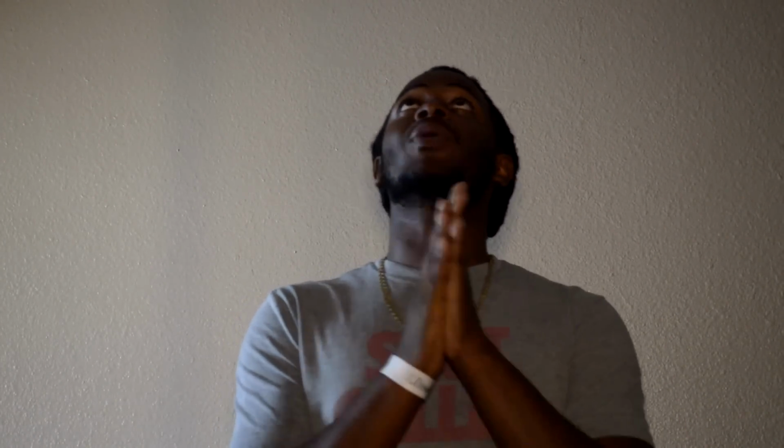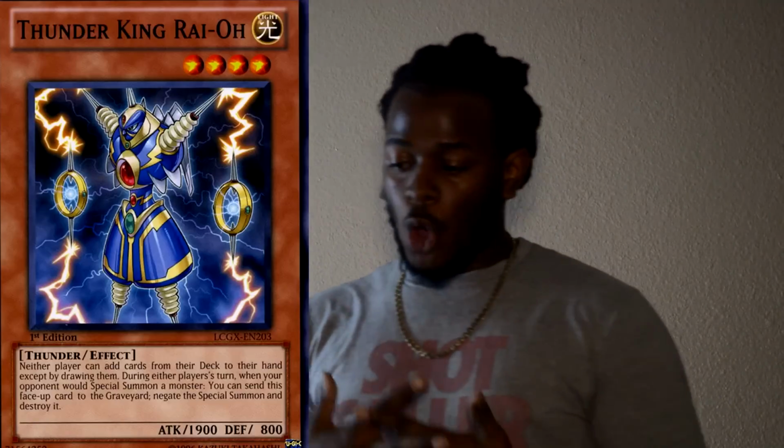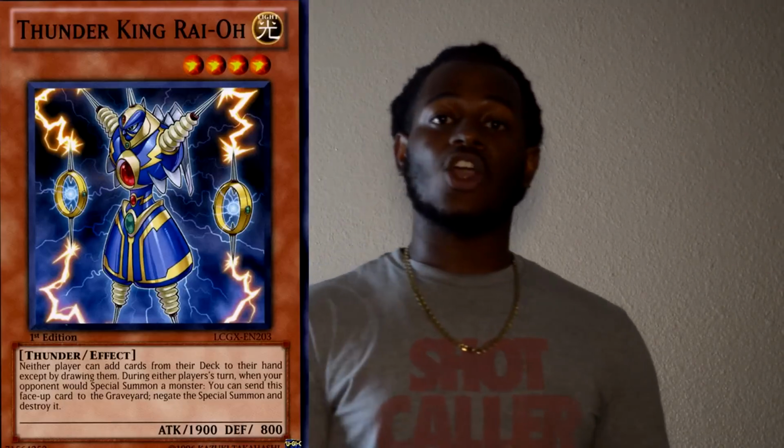Next is semi-limited, and I was kind of stuck between Book of Moon and Thunder King Rai-Oh on this list, but I'm going to go ahead and choose Thunder King Rai-Oh at 2, because there are plenty of reasons why Thunder King Rai-Oh should be going to 2. In a game state where all of the meta decks search out the wazoo, I feel like Thunder King Rai-Oh is a prevalent balance to the meta, almost like a check and counter against all of the good decks.